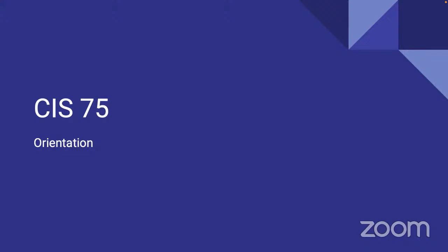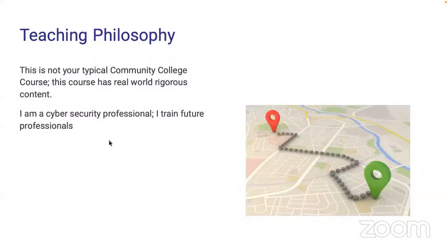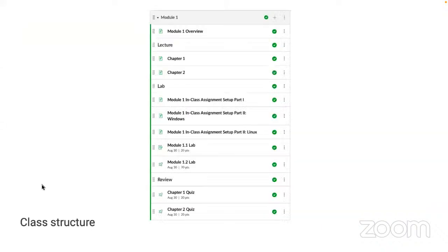Because it is a prep for that and for the real world, this is not going to be your typical class where you have to remember a bunch of stuff and regurgitate it later. It's gonna be a lot of hands-on, but the awesome thing about the way that we do things is you are more than welcome and actually encouraged to collaborate with each other and help each other out. I train future professionals. I get that this course is gonna be tough because there's a lot of work to do, but you don't have to do it alone because in cyber, we work together.